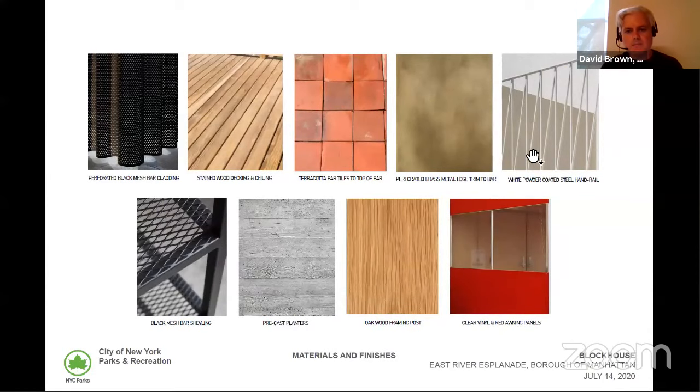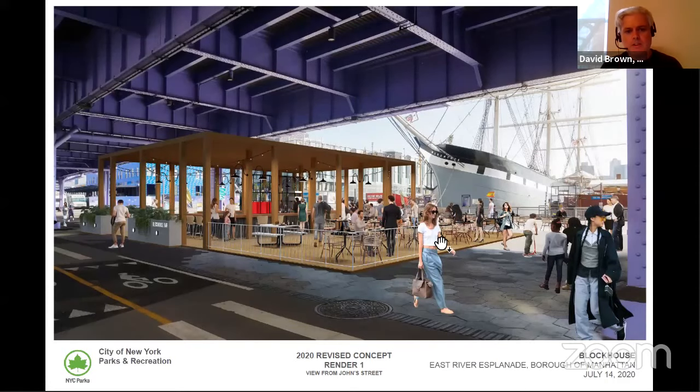And then the handrail that we're using to demarcate the deck will have a cable net similar to this that will help reference the ships. So here you see a view of the bar in context. You can see here again, keeping that flow from the crosswalk coming through the deck space here with the cable net guardrail, and then the open views through the structure that really keep the sight lines open out to the waterfront.